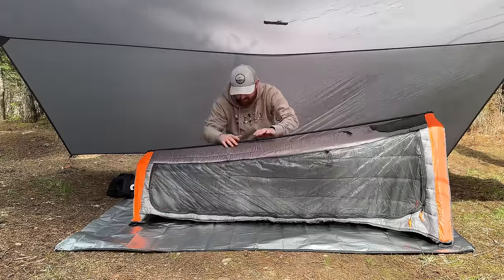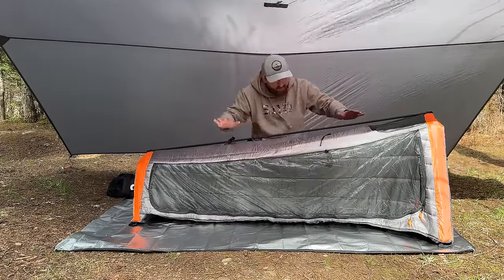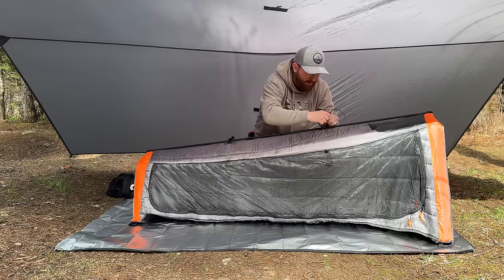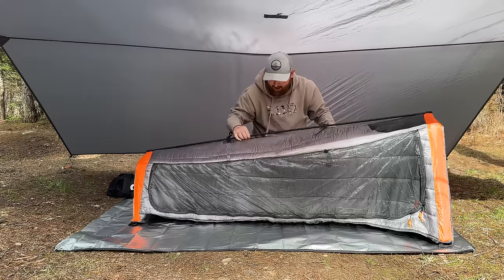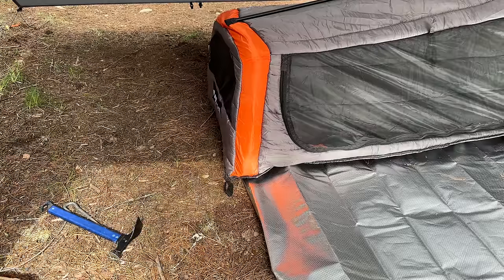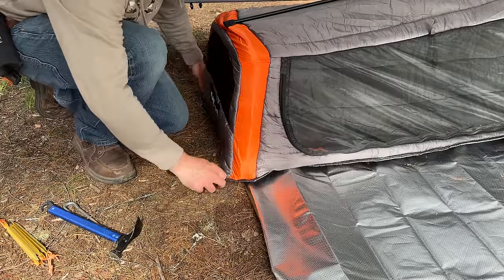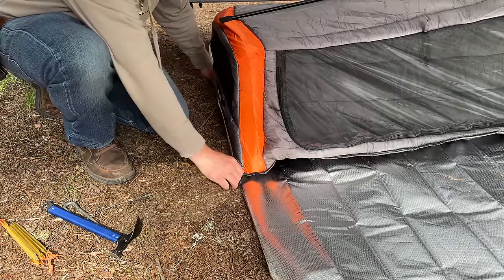So this doesn't have any rainproofing on it. There is a secondary tent that would go over the top of this. I just didn't bring it, because I just want to hang out in the insulated tent tonight. Okay, so on each corner of this, you do have an area to stake it down. I had to roll this up a little bit because it was a little too big.